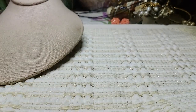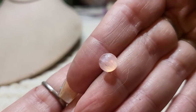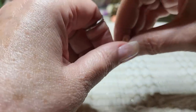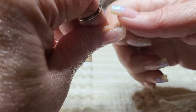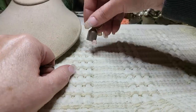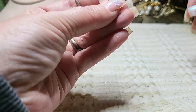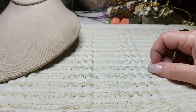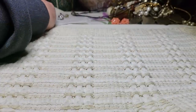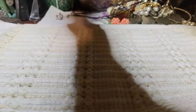All right, we have another earring. Oh, that's pretty. It's a post and it looks like sterling. Yeah. Let me see. Nope, I was wrong. But it is glass. Definitely glass. Oops. Where'd it go? There it is. Okay, what is this one? Oh, yeah.